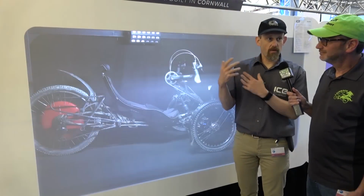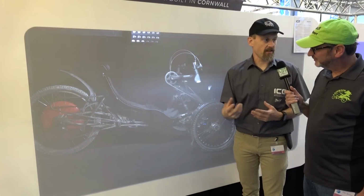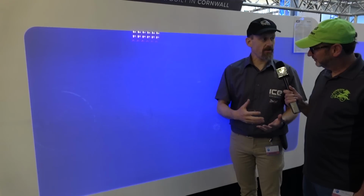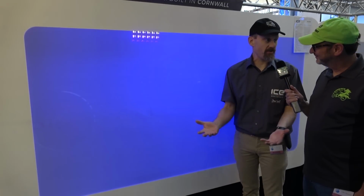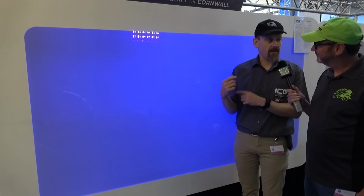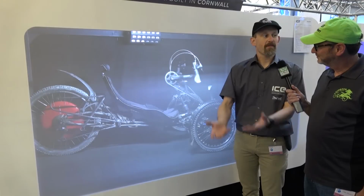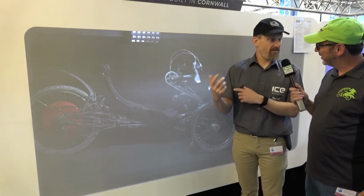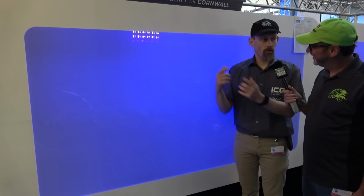We have also attached to this a hand cycle attachment. Now that, we were considering making a hand cycle, and then we thought, well, if we make a hand cycle, that's one machine. That doesn't serve the hand cycle community as well as a range, and we like to give people choice. So we said, well, why don't we make an attachment that will actually attach to any of our trikes, which can then also convert over. So this machine can be foot, hand and foot, or just hand.